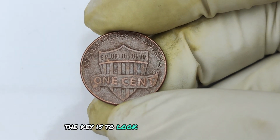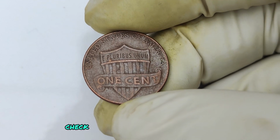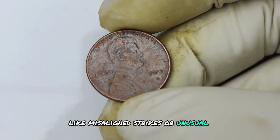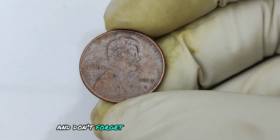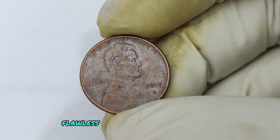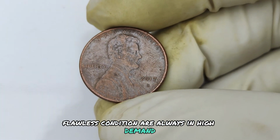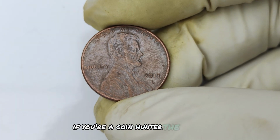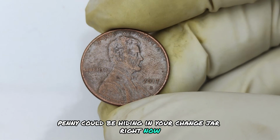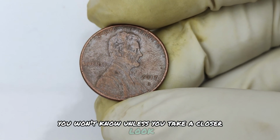The key is to look for specific details. Check for any obvious minting errors, like misaligned strikes or unusual doubling of letters. And don't forget to examine the condition. Coins in uncirculated, flawless condition are always in high demand. If you're a coin hunter, the 2017 D penny could be hiding in your change jar right now. You won't know unless you take a closer look.